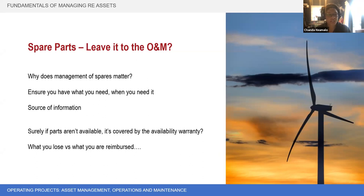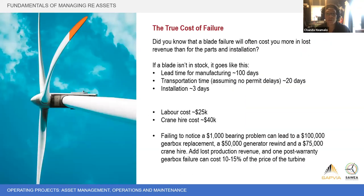And so in the next slide, if you can just go through to that, Kim, I've just given you an example on a wind farm of a blade failure. So it often costs much more in lost revenue. If the blade isn't in stock, you're going to have lead time for manufacturing, say 100 days, transportation time, assuming that you don't need to get permits and go through customs and things like that, 20 days, installation another 3, again assuming you can get a crane on site. Then you add your labor, your crane hire costs, so it becomes a significant cost to you as the project.